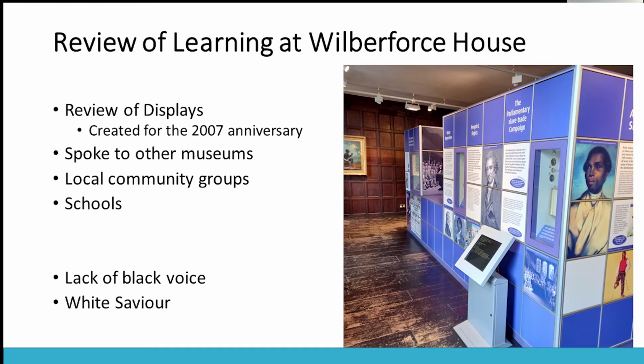And it's a very, very solid interpretation of the abolition of the slave trade. All the facts are there. A few of them relating to the modern slavery issues are a little out of date. But it's still quite a very solid kind of narrative. So we reviewed that, and we spoke to other museums.